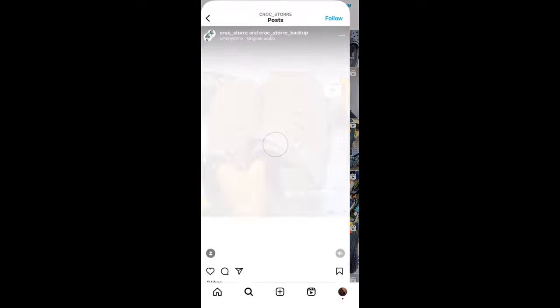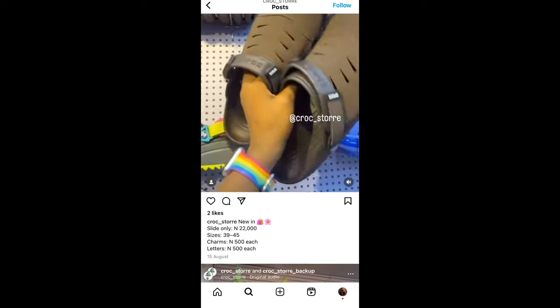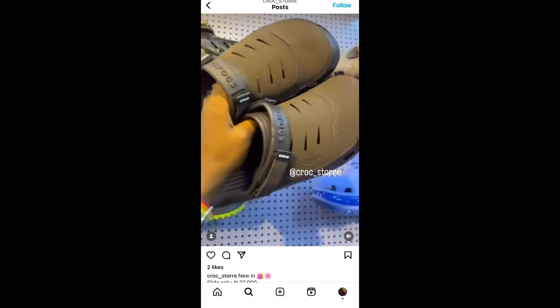Like I said, it's very trendy right now. A lot of Gen Z's are into Crocs. So take the advantage and start your small business. You can start small, later you graduate into wholesale.